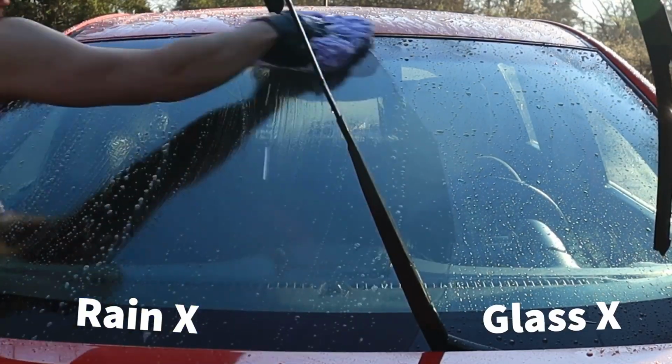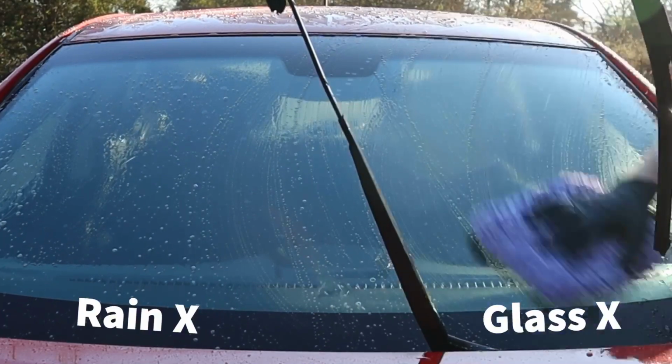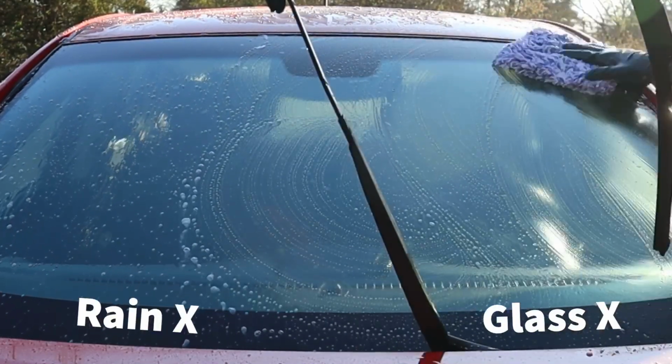After the initial rinse, we're just going to give the windshield a quick wash, hit it with some pH neutral soap, and see if that changes the water behavior. Let's check it out.